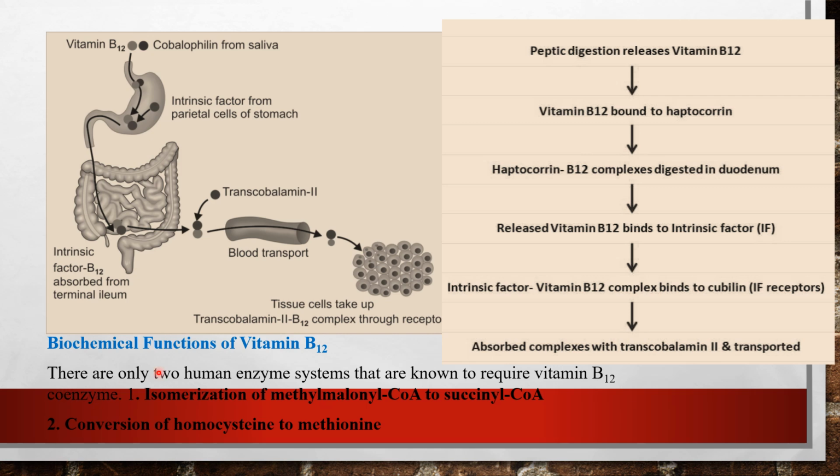So now move on to the biochemical functions of vitamin B12. There are only two human enzyme systems that are known to require vitamin B12 coenzyme. One is the isomerization of methylmalonyl coenzyme A to succinyl coenzyme A. This reaction we have already seen. Then the conversion of homocysteine to methionine. We learned about this in methionine metabolism.